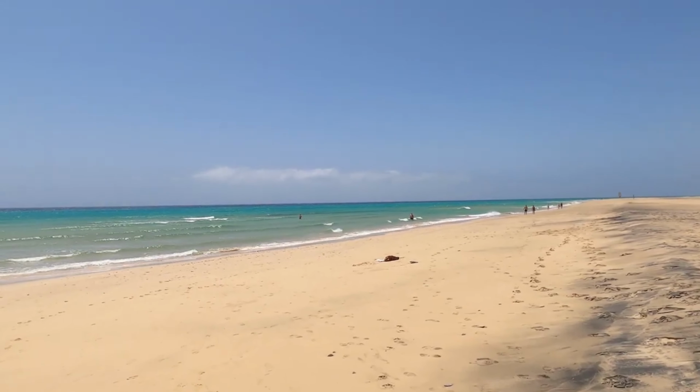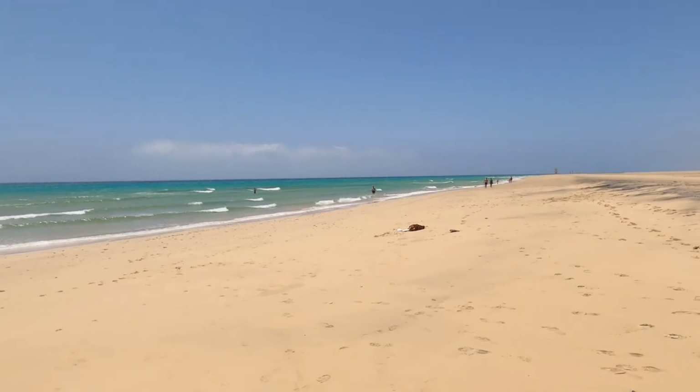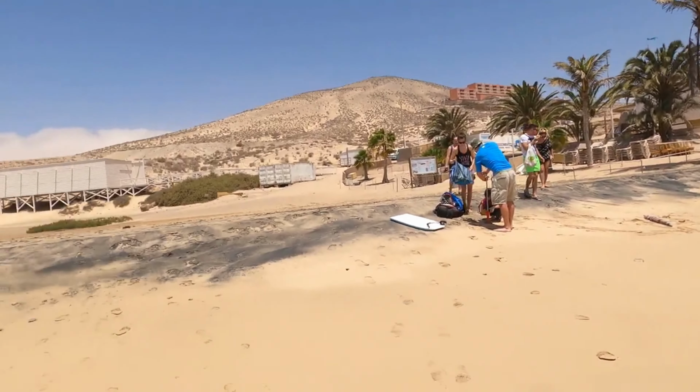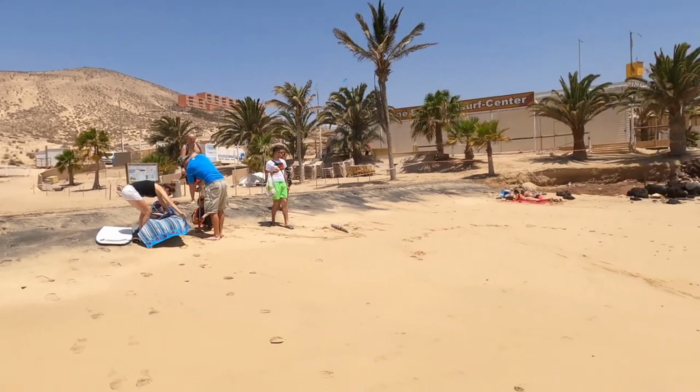The golden sand stretches as far as the eye can see, providing the perfect canvas for a relaxing day in the sun. Whether you're a sunbather, a beachcomber, or an avid photographer, Playa de la Barca offers endless horizons and picturesque landscapes.